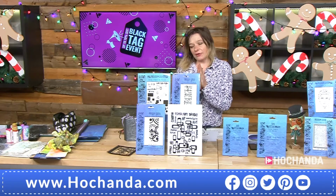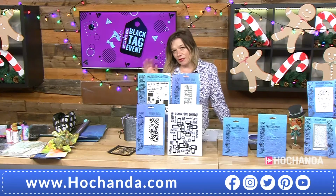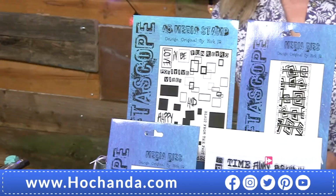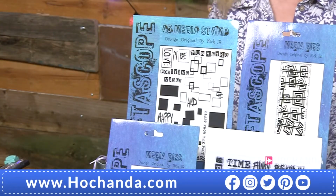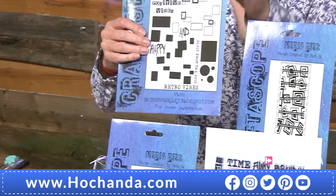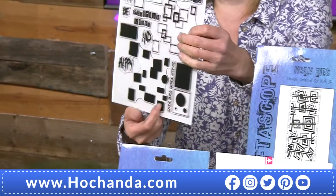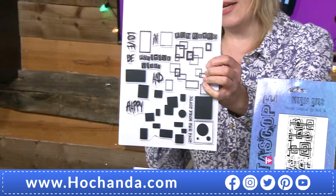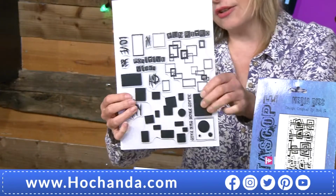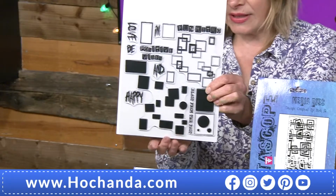I'm going to get cracking because we have a lot to talk about in this hour. Some of these you might have seen before, but you might not have. And I love this first set. There's loads I love. Anyway, right. So first of all, our fantastic retro vibes. If I spin that round now, you've got some really cool stamps here. I love the retro look. I love layering with these. I love making fantastic backgrounds with these.